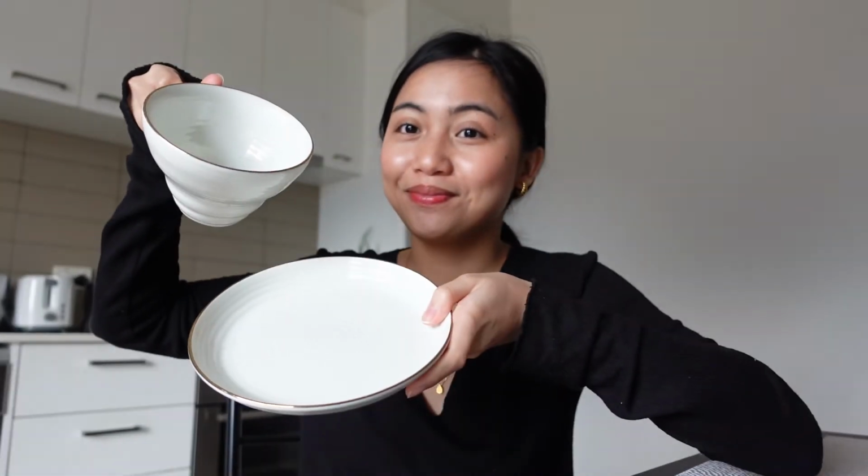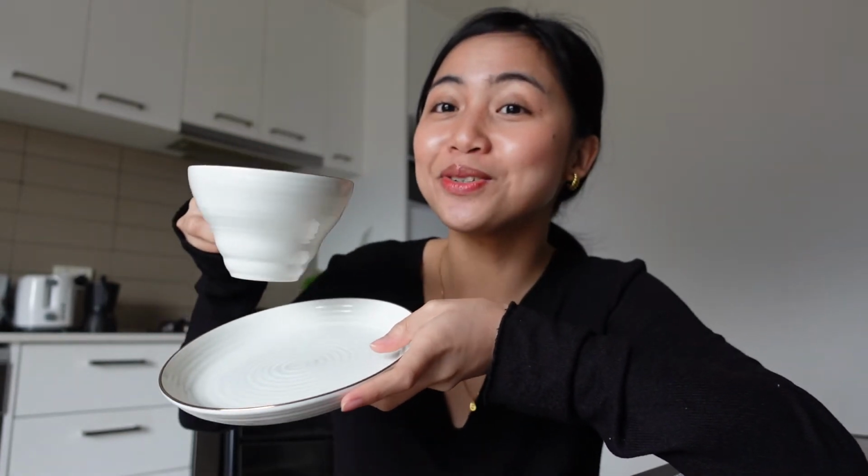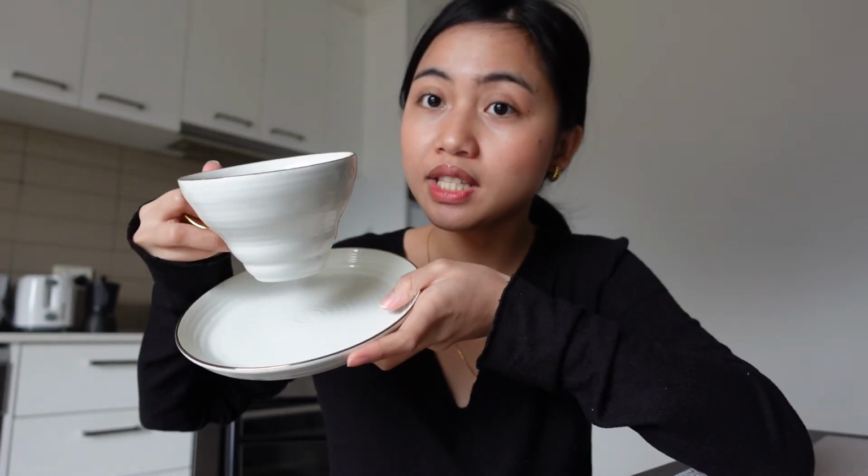So my next favorite is situated here in this kitchen, and most of them are parang drinking stuffs or ginagamit ko siya pag nagko-coffee, ganyan. So my next favorite one is from H&M. These are sold separately, pero kinuha ko siya pareho kasi maganda siyang i-pair. And then it's so aesthetic.